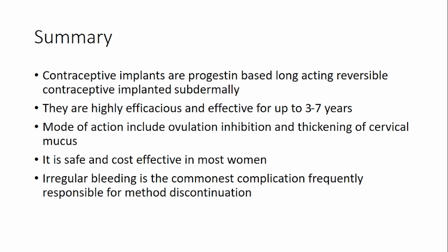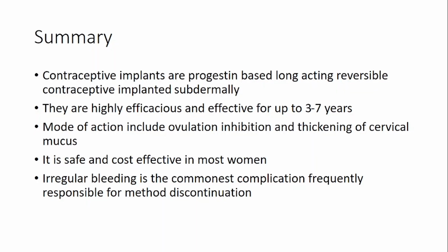So, in summary, during this session, we've been able to describe what contraceptive implants are: progestin-based, long-acting reversible contraceptives implanted subdermally, and they are highly efficacious and effective, ranging between 3 years for Nexplanon and Implanon, and 7 years as seen in Norplant. The modes of action include ovulation inhibition and thickening of the cervical mucus plug. It is safe and cost-effective in most women. The most common reason why women discontinue its use is the commonest side effect, which is irregular bleeding, which can be treated with some medical treatment.